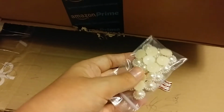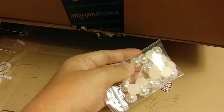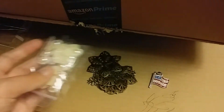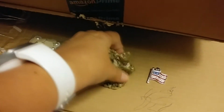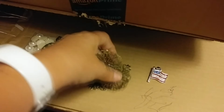So these were the ones I was looking for. These I put in the center of those flowers in my other video to make my hair clips. So I'm very glad I found those. So I'm keeping those. These I also can use for hair clips. So I kept 2 for regular hair clips with alligator clips.